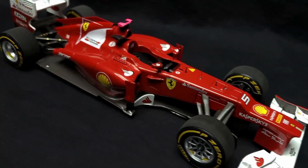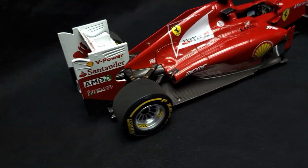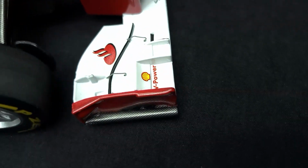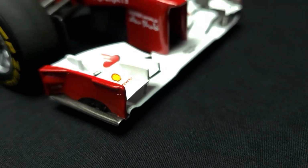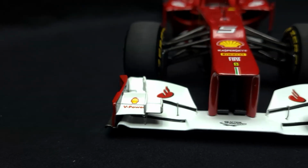Outside of this very strange looking nose, the F2012 might be one of the best looking cars of this generation, in my opinion. The front wing was massively different. Ferrari used the entire chord length, bringing the top element right to the edge of the end plate. A lot of focus went to creating an outwash effect to go around the front tires. This can be seen on the upper winglets as well. The wing was likely much more efficient than its predecessor.